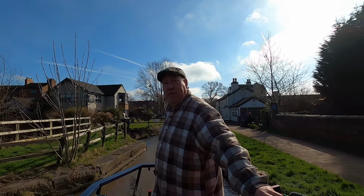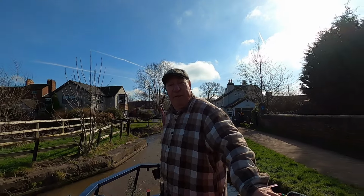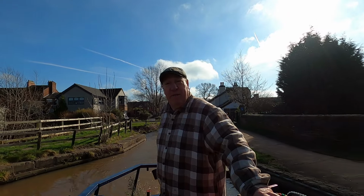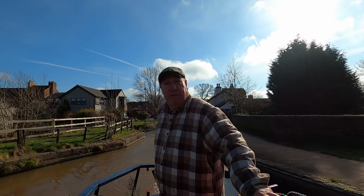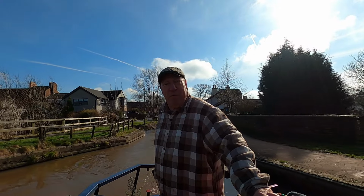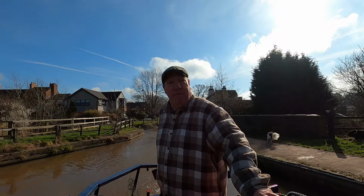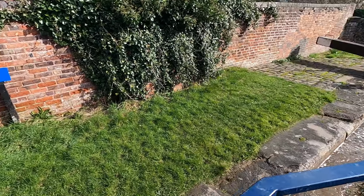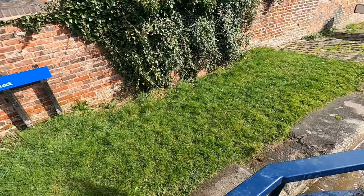That's Star Lock done. One down, 3 to go, definitely. Maybe 7 to go. See how it goes during the course of the day. It's a bit chilly still outside, so I'm not quite sure how long I'm going to carry on for today. Let's see. This is Yard Lock just done. It's quite a deep lock.